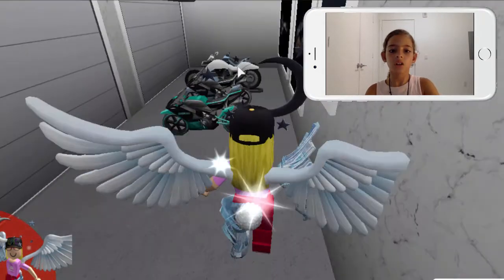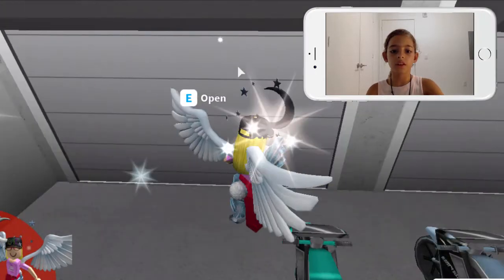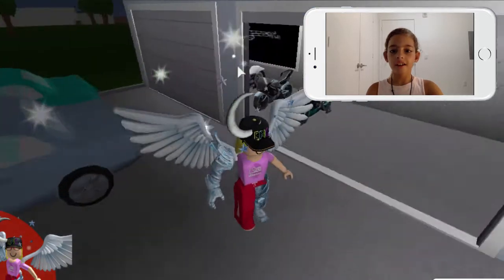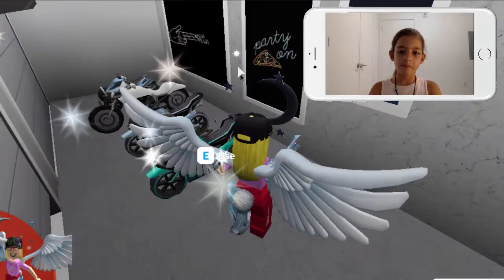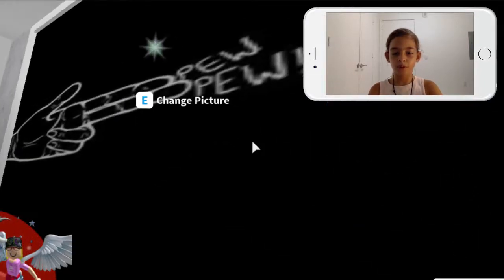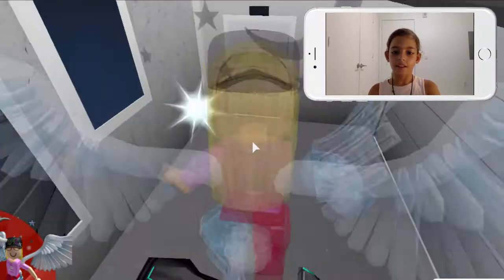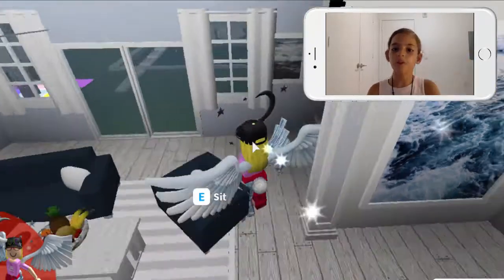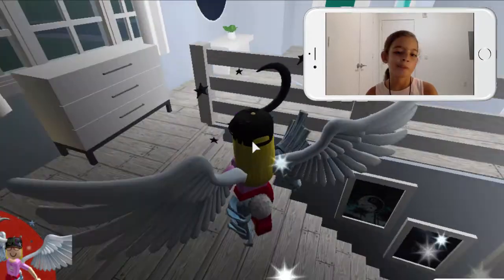Then here we have a garage full of motorcycles and stuff. There's motorcycles in here, cars in here, motorcycles, carting on with pizza, and of course, pew pew. I like these motorcycles though, they're really fast. If you've ever tried one, comment down below. I don't know what that was.